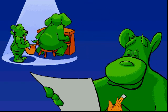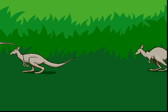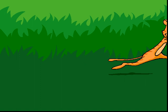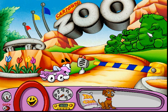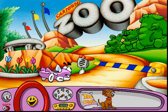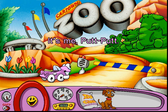Freddy Fish and Freddy Fish 1. It is possible. And oh yeah, Freddy Fish and Luther appear at some point while you're in the Cartown Zoo. It says Cartown Zoo. Freddy Bear appears at some point in the credits.